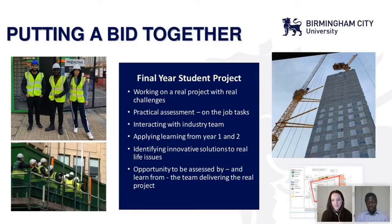What we wanted them to do is to bid for this project. Just like BAM did bid for this project to win and go ahead to do it, the students were required to do the same thing. We wanted to give them a very practical assessment, something more like on the job practice, and wanted them to interact with industry and apply what they've learned from first and second year. So this was a final year project, one with a difference.